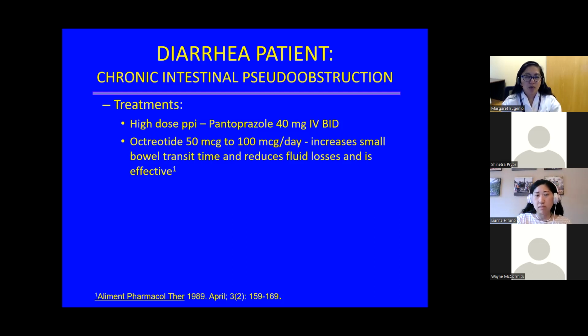And so why do I want to increase small bowel time? From a GI perspective, if I have some kind of normal peristalsis, then it has better absorption for all these extra fluids. And so then it's much better for the patient.